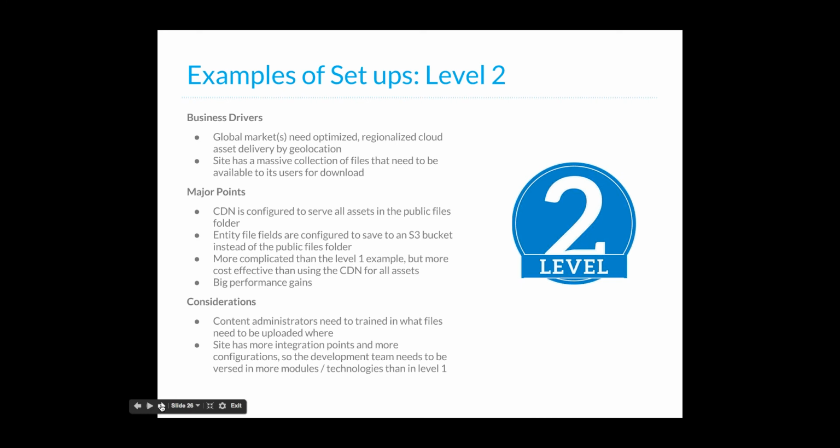So what are some of the considerations that we need to take into account? Well, there are a few. When you're talking about your content administrators, the people working on the site, they need a little bit of training. They don't need to know code, but they need to know the right form to go to when using the CMS, where to upload files that need to be downloaded, and where to go for other tasks. The other thing to keep in mind is that we have more moving parts. Your development team may need to be a bit more experienced than in level 1. You might need a mid-level Drupal person. We're still not getting into any custom code here. We're still just doing contributed Drupal, but you may want someone with a little more experience on your team when you advance to something like this.